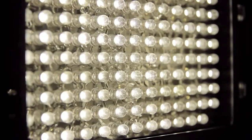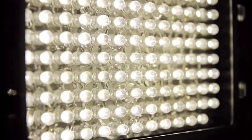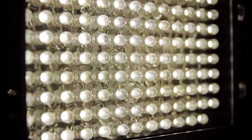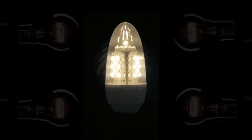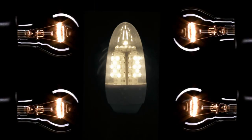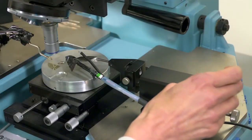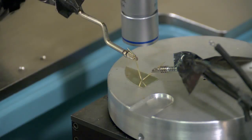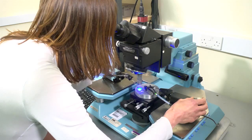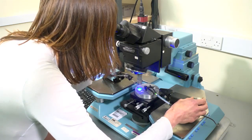Light-emitting diodes, or LEDs, are an energy-efficient way of producing light with only 10% of the carbon footprint of a conventional light bulb. Modern LED bulbs typically contain 4 to 6 chips, but cost 4 to 6 times more than traditional bulbs. To get costs down and be competitive, manufacturers require LED bulbs with just 1 chip. This requires significant increases in the efficiency of LED chips.